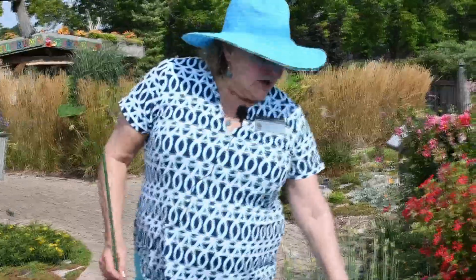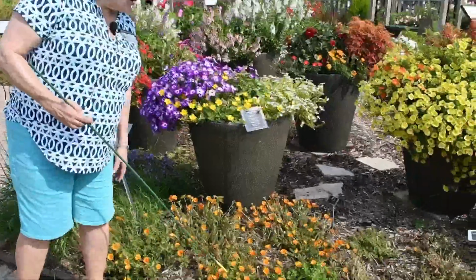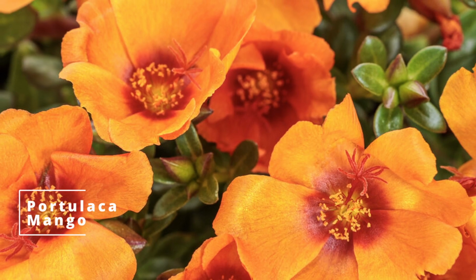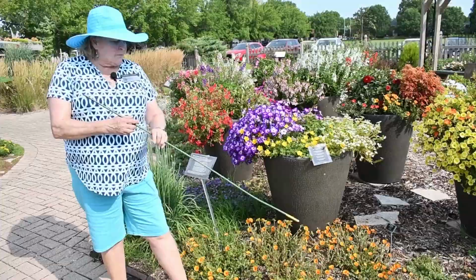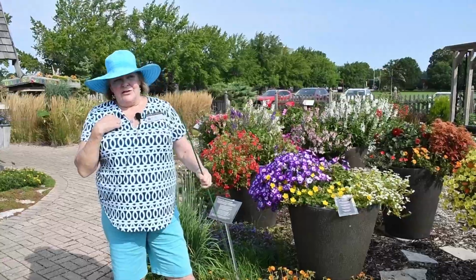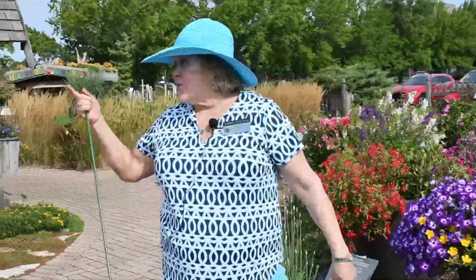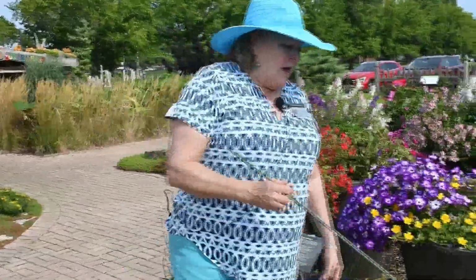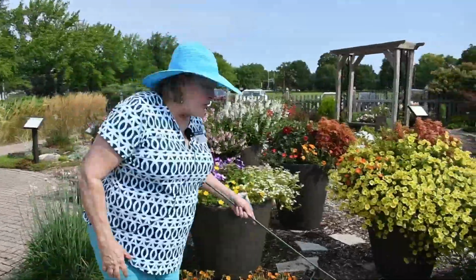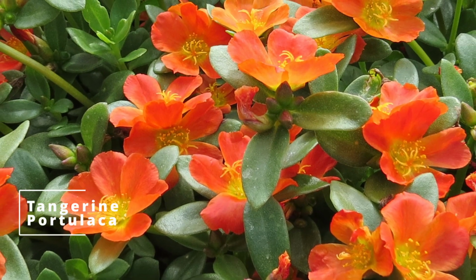The portulaca, you can see the colors here a little bit better. This one is very nice. This is the Mango, which is orange with a deeper orange center. The Mango, in my book, had the highest death rate in the greenhouse. It did not want to live, and we were lucky to get these out. It was not the problem of the greenhouse, but it just was a weaker plant.